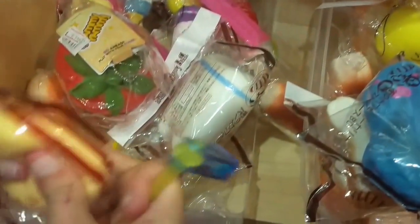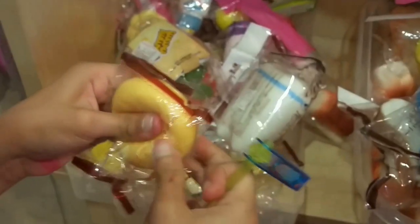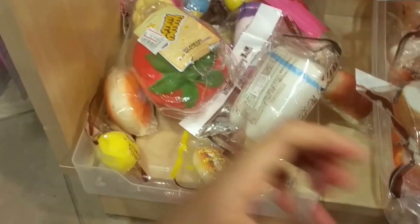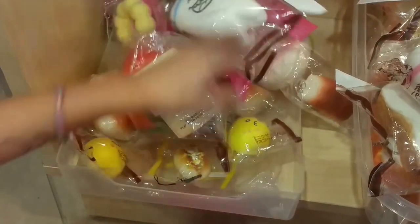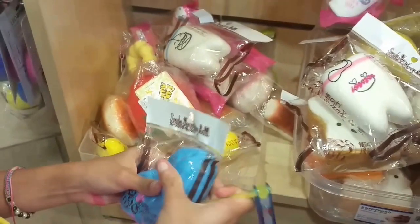What is this? Ooh, this looks like, let's see. What is that? Stew. Let's see. It's something. Let me see. Oh, this is very squishy. Very squishy.